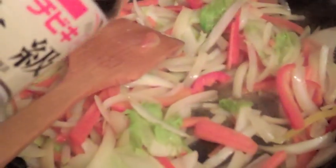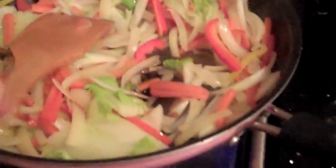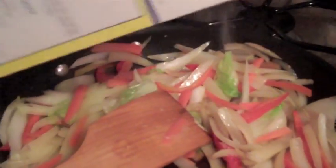So I'm going to put in a little bit of soy sauce. Again, I'm eyeballing it, so I have no idea what it's going to taste like. Just going to kind of add and subtract whatever. I'm going to add some sugar. Usually I like to add brown sugar, but I don't have any right now, so adding a little bit of regular sugar. If you want to add salt instead of soy sauce, that's fine.